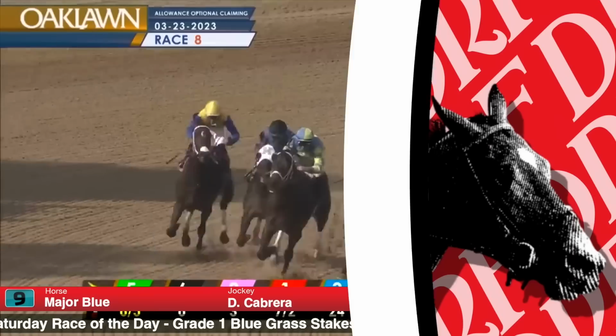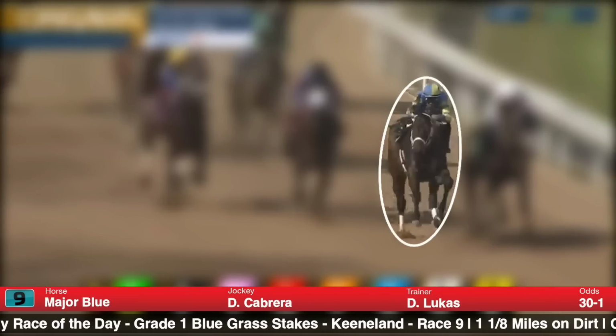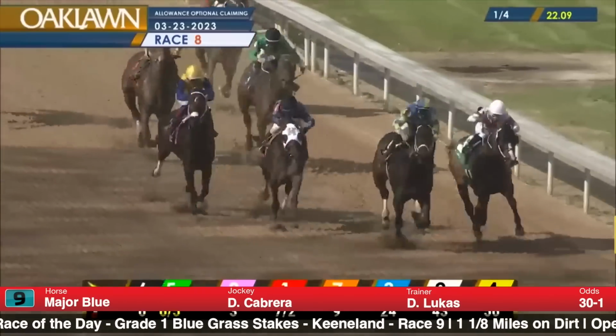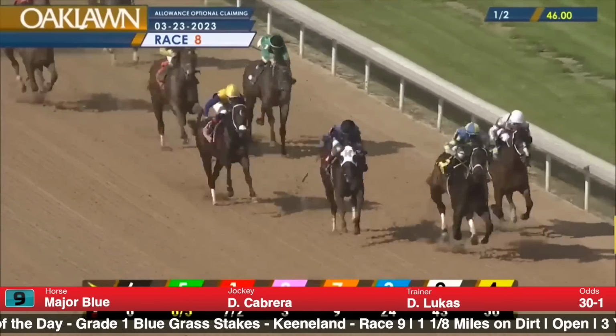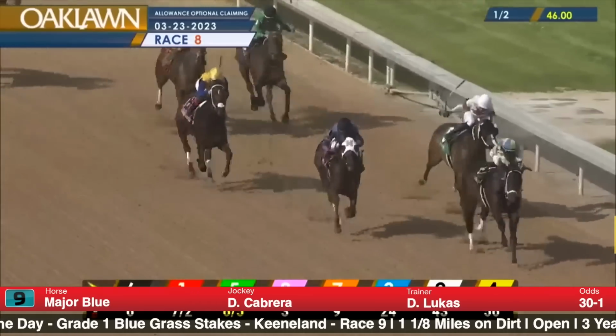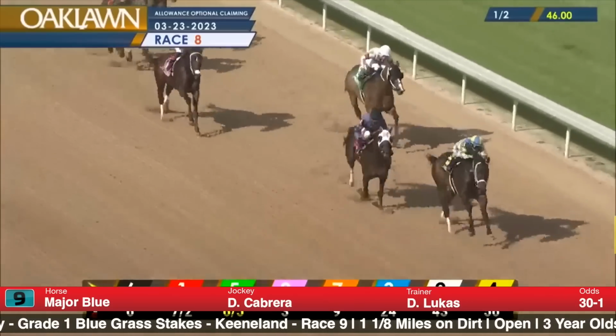The number 9 is Major Blue. Mr. Lucas looking for a shot at the Derby. This horse won his maiden going 2 turns with the short stretch of the mile run at Oaklawn, and then he successfully cut all the way back to 5.5 in this race, a 2-life allowance at Oaklawn only 12 days later, and he showed good speed. This horse is fast out of the gate. He was not dulled by that route effort, and he gets away from this group late. I expect this horse to get to the front in here. The question is, how far does he want to go, and how good is he ultimately?